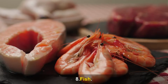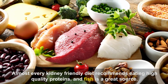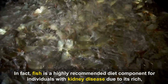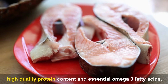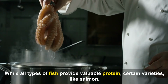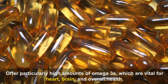8. Fish. Almost every kidney-friendly diet recommends eating high-quality proteins, and fish is a great source. In fact, fish is a highly recommended diet component for individuals with kidney disease due to its rich, high-quality protein content and essential omega-3 fatty acids. While all types of fish provide valuable protein, certain varieties, like salmon, offer particularly high amounts of omega-3s, which are vital for heart, brain, and overall health.